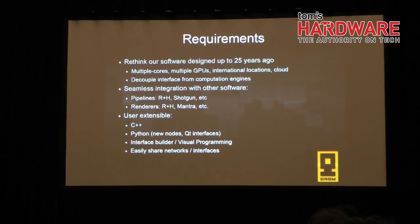Finally, we want a very powerful system. And there we want other programmers to be able to extend our system with C++, our pipeline department to extend things with Python. If you're a technical artist, you should use Python. If you're a non-technical artist, we want visual programming tools inside the system so they can create novel tools that allow them to get their work done faster. And whatever these guys come up with, we need some way to easily share their work with the rest of the studio.